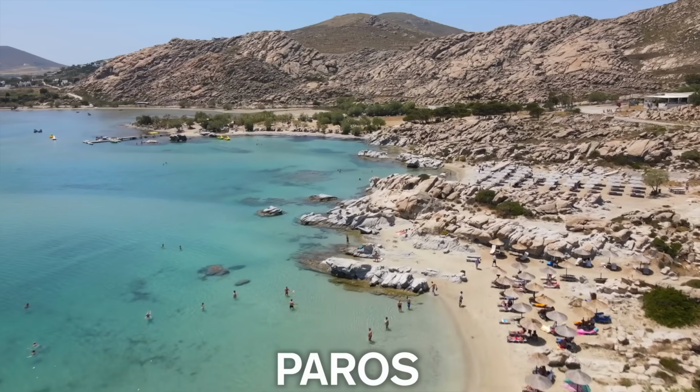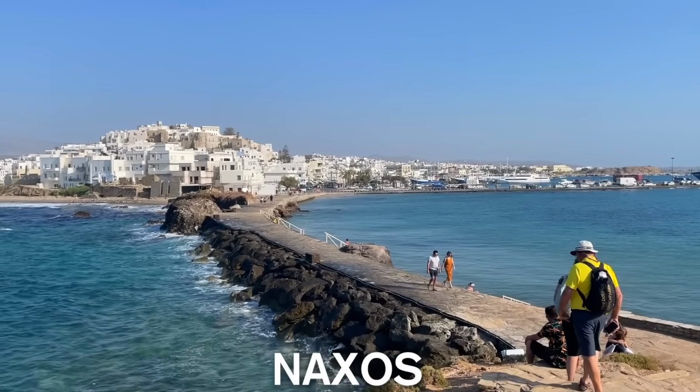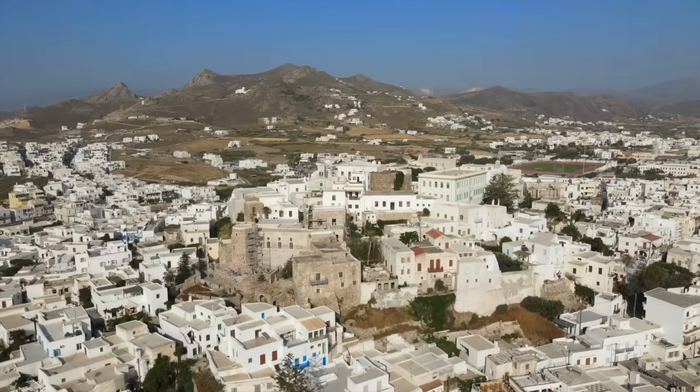Paros was also very laid back and had many beautiful beaches and villages to visit. Naxos was probably our favourite island of them all, as it has tons of beaches, interesting historic sites, and once again many nice villages and towns.